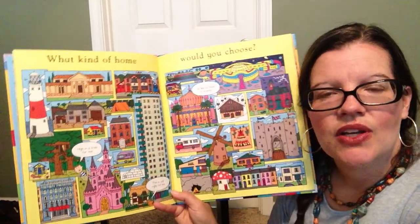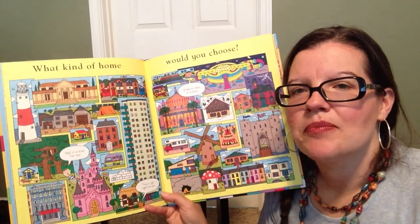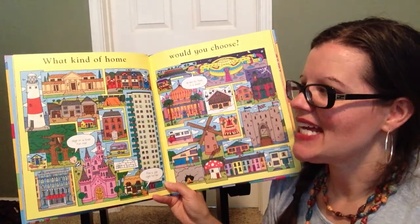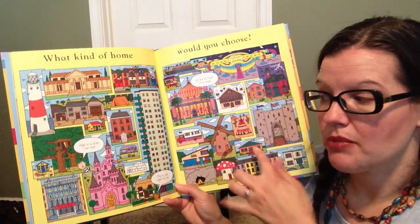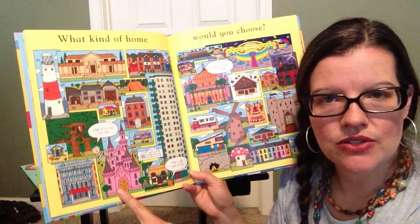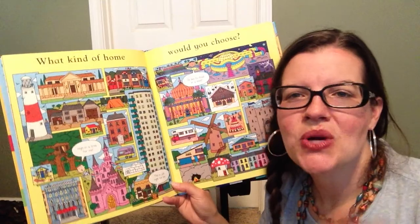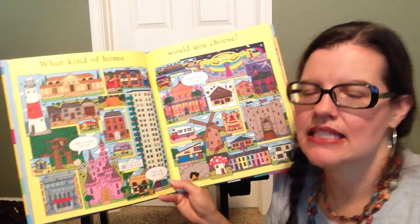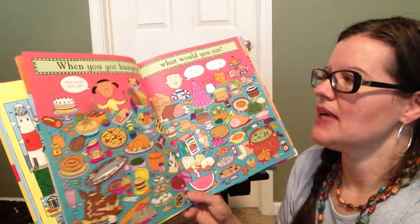So they don't have to know how to read yet to be able to read this book, quote unquote, read the book. And then you can ask them the question, what kind of home would you like to live in? And then they'll answer by pointing like, oh, I would like to live in a castle. And then you as a parent go, well, why would you want to live in a castle? And then you get to hear more just insight into their little hearts and their personalities. And it's really amazing. I love it.